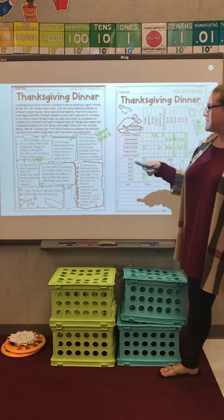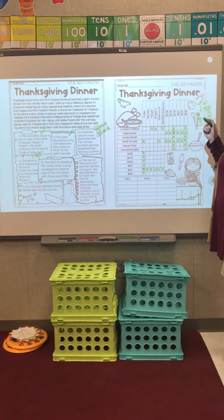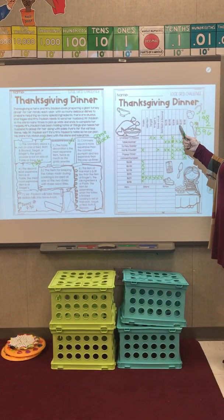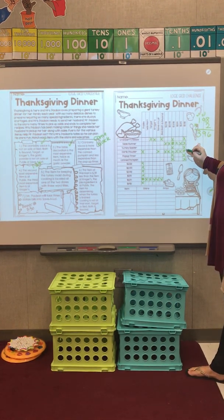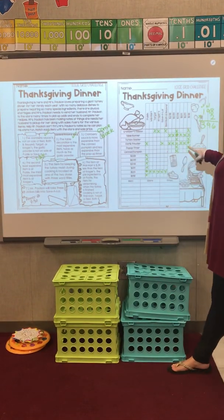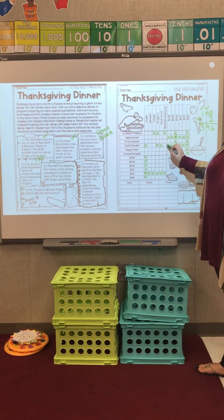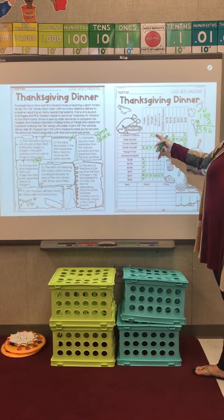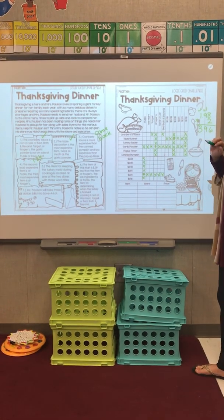Then it says the third most expensive item is at Kroger's. So if I look at my prices, I'm looking for the third most expensive item. Well, here's my most expensive. Here's my second most expensive. My third most expensive is my $1.98. Well, we look right here, we know that garlic powder was $1.98. And if it's the third most expensive item, it's at Kroger's, then we know that our garlic powder, they got at Kroger's. So we can X out the other stores for garlic powder because they got it at Kroger's. We can also mark out the other items for Kroger's because we only get one item at each store.